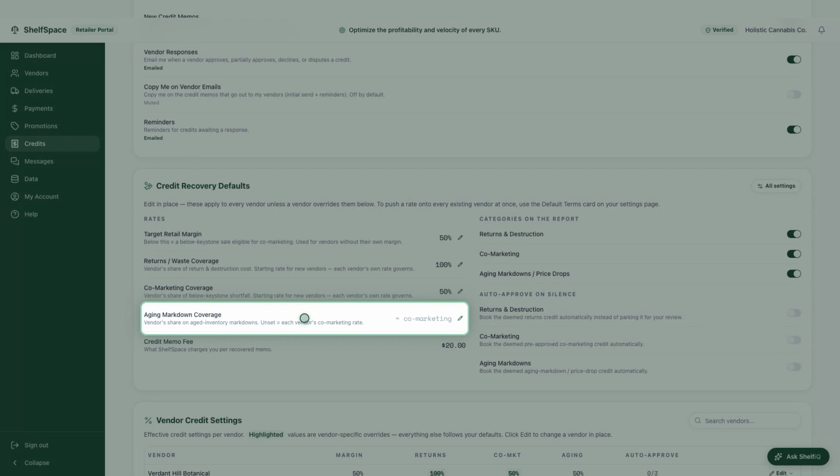That's aging credit. When product sits too long and finally sells below its normal price, the vendor carries their piece of the markdown, backed entirely by your own dates and numbers, month after month.